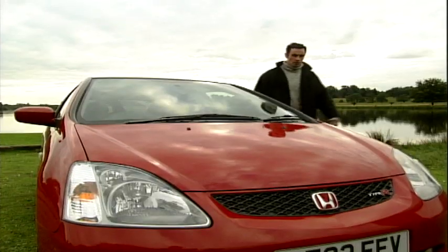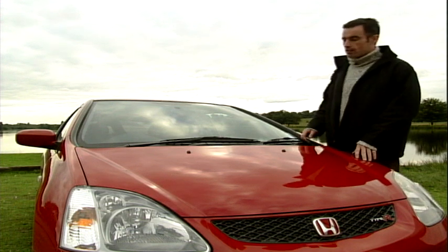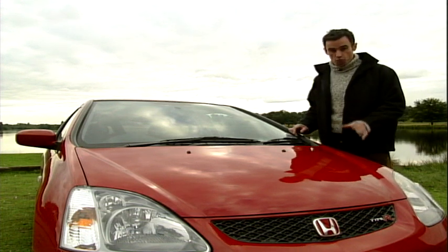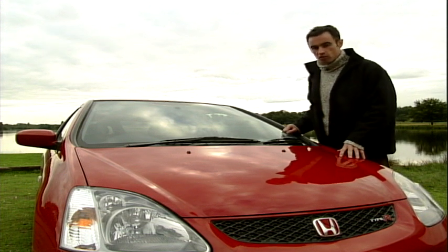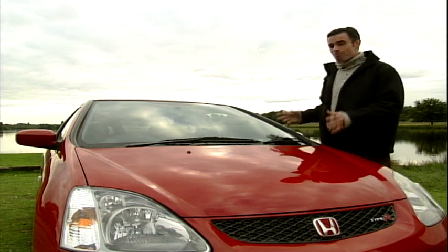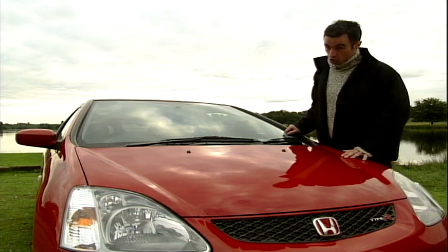There are so many reasons why the Type R is the perfect car for Tom. It's fast, it's reliable, it's practical, and like most Hondas, it will run and run. Apart from having only 3 doors and the fact you have to work the Vtec engine extremely hard to get performance out of it, there aren't many things wrong with it. That is, of course, if you can ignore the Group 17 insurance.